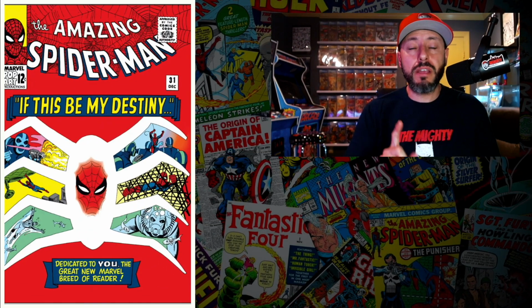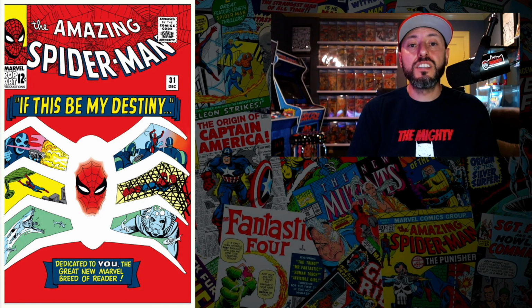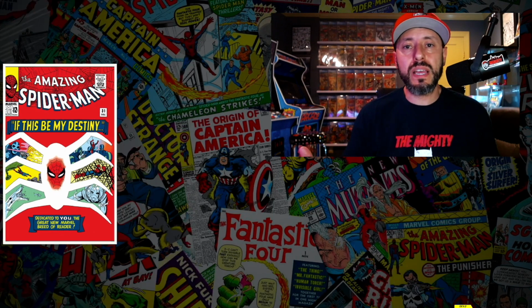At number 8 this week is another Gwen Stacy key, Amazing Spider-Man number 31, the first appearance of Gwen Stacy, but this is also the first appearance of Harry Osborn, a double first appearance, and a CGC 6.0. Just sold last week for $1,100, up 6% since the prior week, guys. This book is on fire. It's been on the list a couple of months ago, back on the list now.